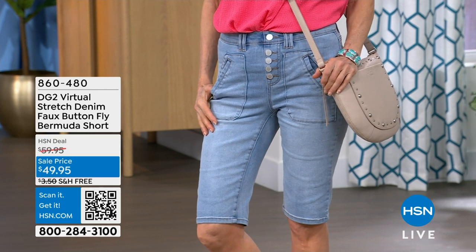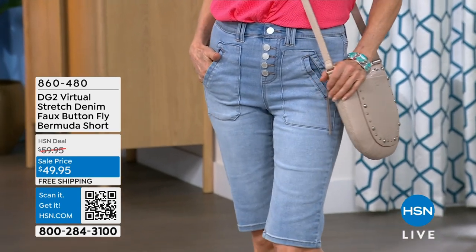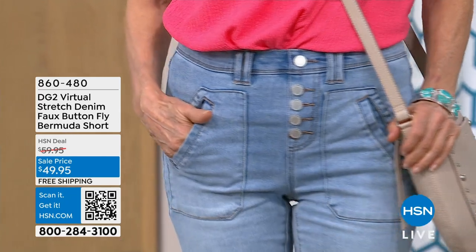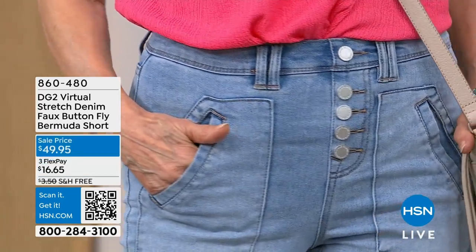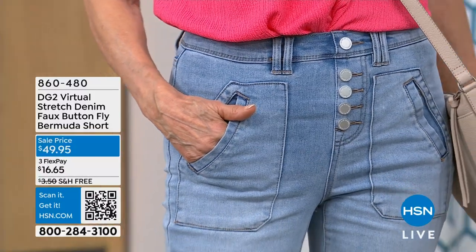I want to warn you though, whenever we do the Bermuda shorts, this is really important. What we bring in is already in, and then when they're gone, they're gone for the rest of the summer. And we're not even hardly into spring, right? Like barely are we there. So here's your chance to get the brand new Virtual Stretch in the really cute Bermuda short.